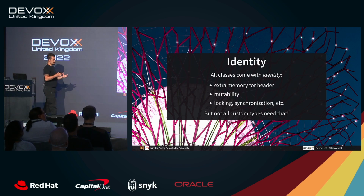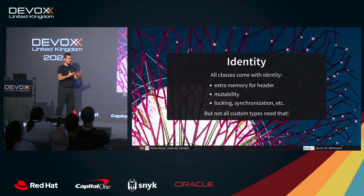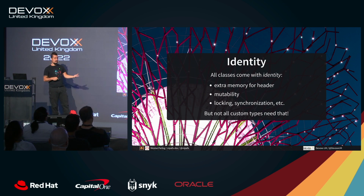If an instance of a class has identity, that means if you write new Integer 5 and another new Integer 5, and you ask whether they're equal, then yes, they're equal, they're both 5. But if you ask whether they're identical, meaning with two equal signs, then they won't be, because a new Integer 5 is a different instance from another new Integer 5. So they will not be identical. And this concept of something that can be equal but not identical requires that you track where an object actually lives. That requires a memory header. That is necessary for mutability. And that also allows locking and synchronization. But not everybody needs that. We don't need all of that stuff every time for every class.